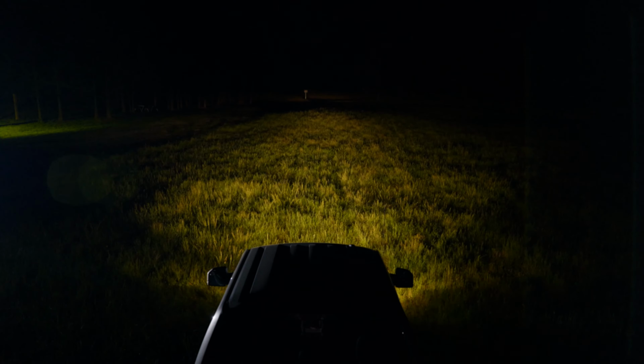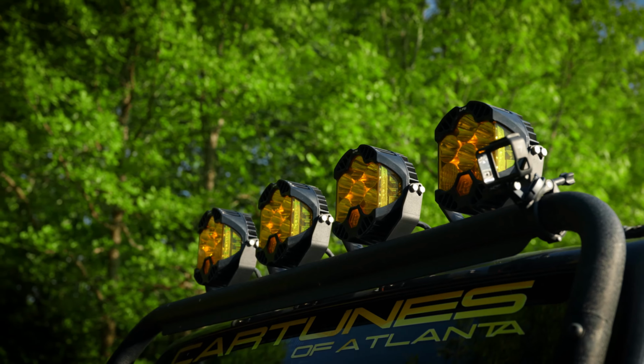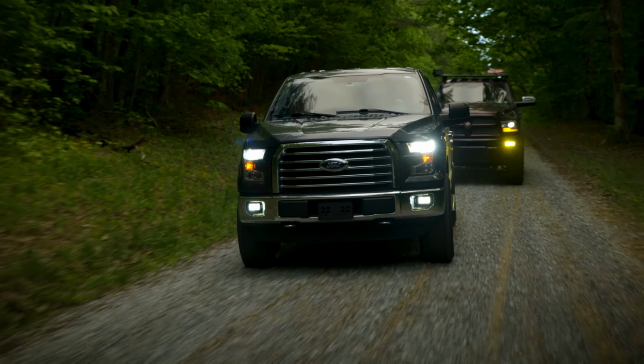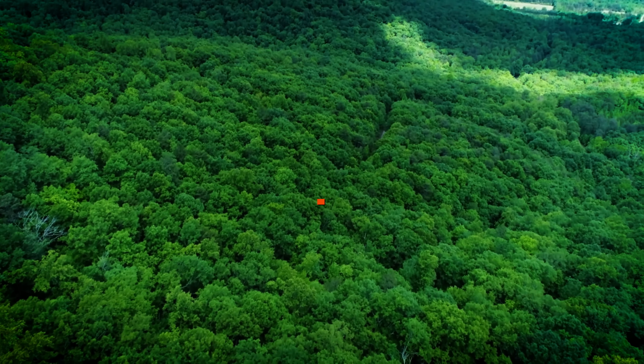We were there for a week and we camped. We had an incredible time and we used these in the real world to make sure that what we're telling you guys is actually true. That these look good, they're reliable, and it's something you would want to put in your truck. This is why we brand all of these bulbs as HR tested. If you see HR tested, it's because we actually went out and tested them. We tested them inside the studio here and we tested them in the middle of nowhere. Now let's show you how to install these bad boys.